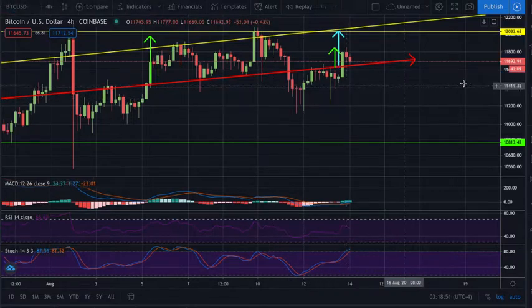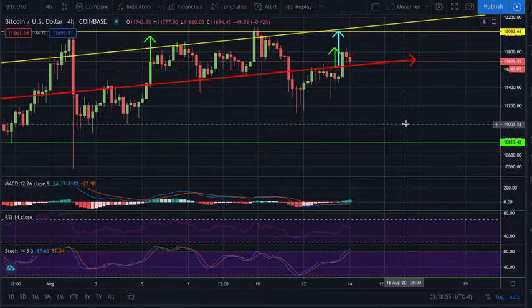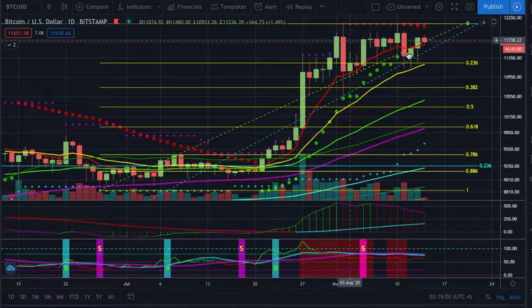When you're getting a bunch of things that are potentially telling you one thing and they don't all line up, that's when you have to be the most careful in the market. Because what we're looking for is just a bunch of things telling us the same thing so that we have the most confidence in the trade.